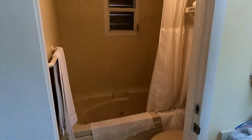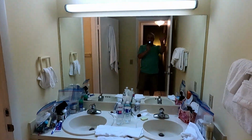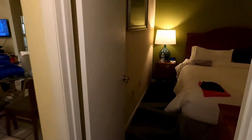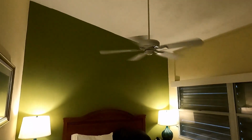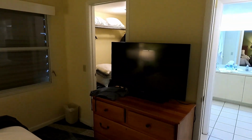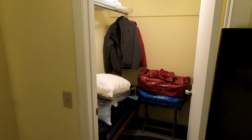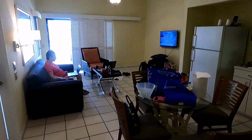There's 2 rooms. One's the bathroom, so that's the shower, which is fine, and then double sink with the mirror. And then on the other side is the bedroom. So bedroom has a fan. Good size TV. And then a walk-in closet over here where we put our bags for the time being and our coats. But plenty of room for us in this place. It is dated, but there's still plenty of room, so it'll do just fine.